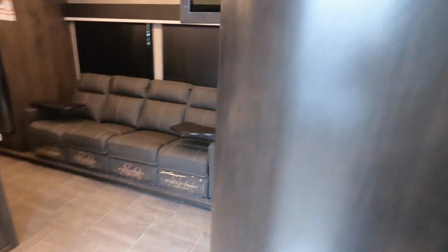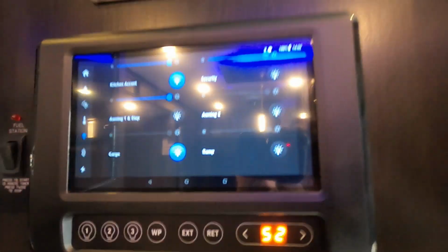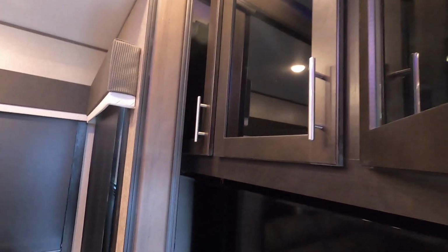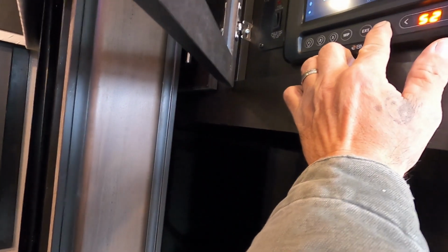Close that door. Come up here, hit my arrow to slide number 2. Hit retract. That'll bring this one. Actually close this door a little bit. You see the importance of having all your cabinets closed? We utilize every inch on these things. You don't want to rip off cabinets just bringing everything in. So importance again, doors and drawers all closed. Nothing's going to impede your slides from coming in.